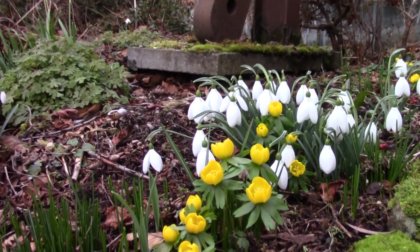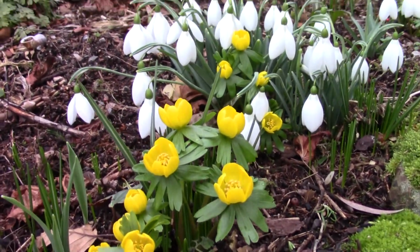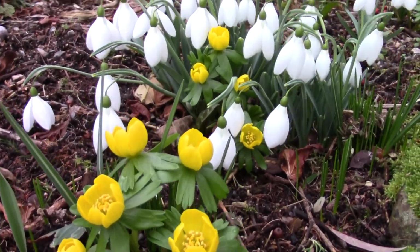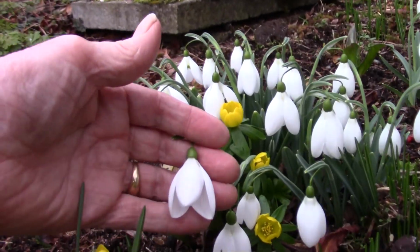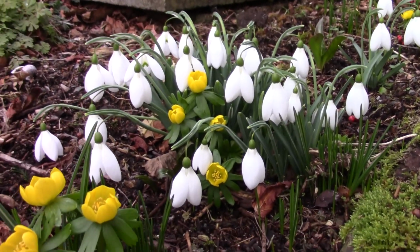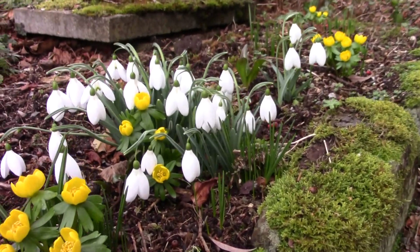The Eranthis hyemalis starting to really come out, and it's warm enough for them just to start opening their flowers. And over here, this magnificent clump, I mean, look at the size of these. This is Galanthus 'Mighty Atom'. Really neat. There's so much exciting happening in the garden.